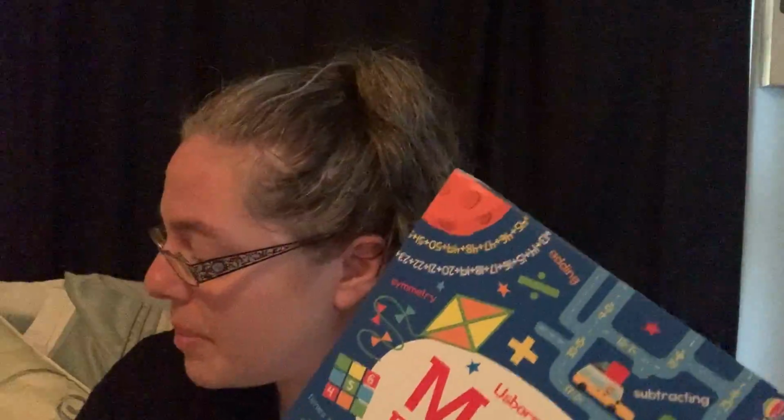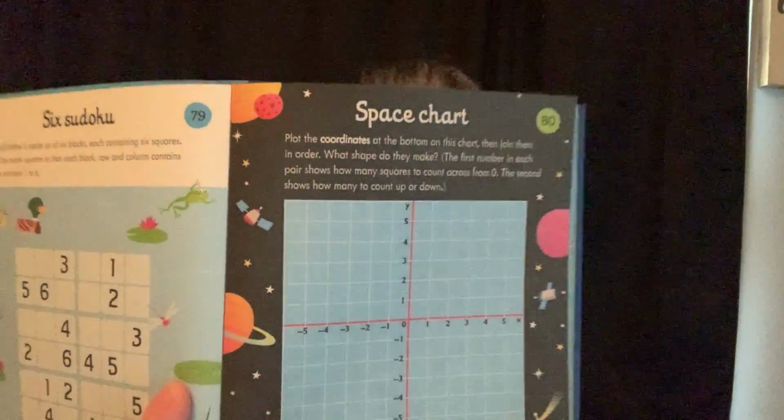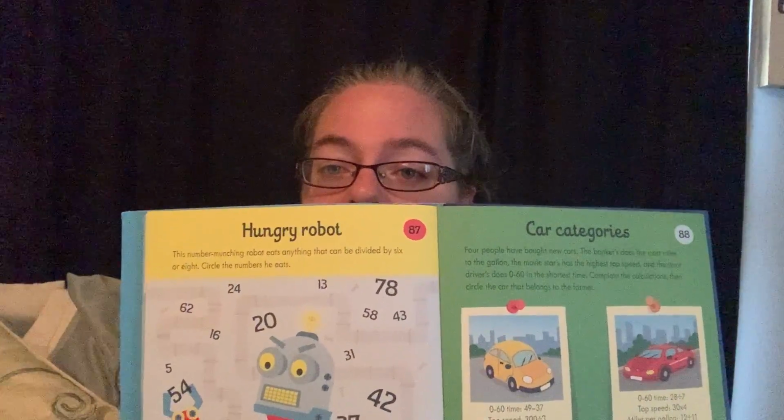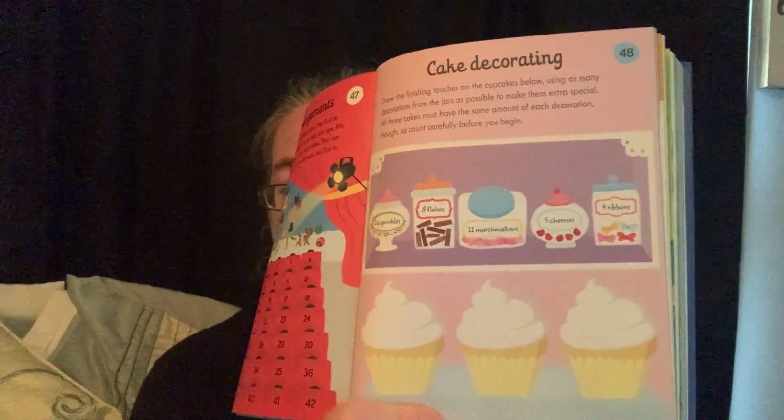So this is a math puzzle book. Hold on, I knew I had a few more math things. So I have this little math puzzle book, and it is just a variety of different things. There's charts, Sudoku, car categories, hungry robots, working on division, sequencing, seating arrangements, cake decorating, just little activities that are a change of pace to keep them utilizing the math skills that they're doing. And this little book was only $5.99, and it's got quite a few activities in here and all the answers in the back for you guys, as well as grid sheets.